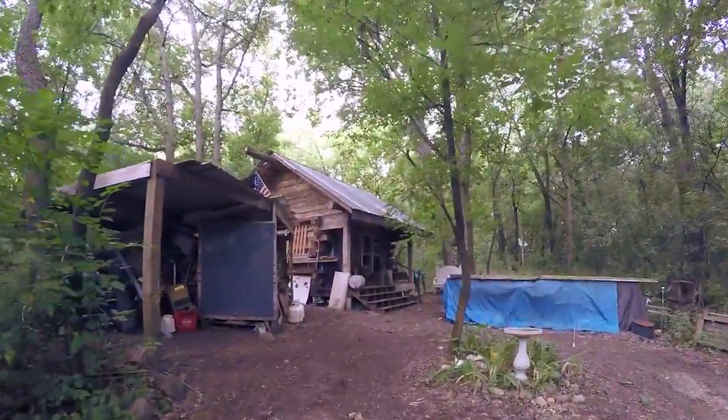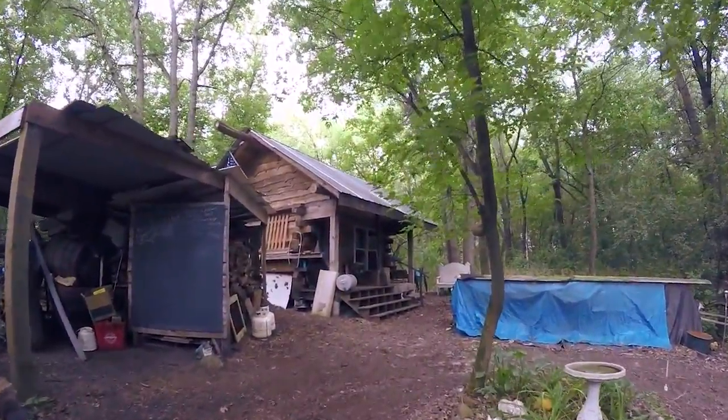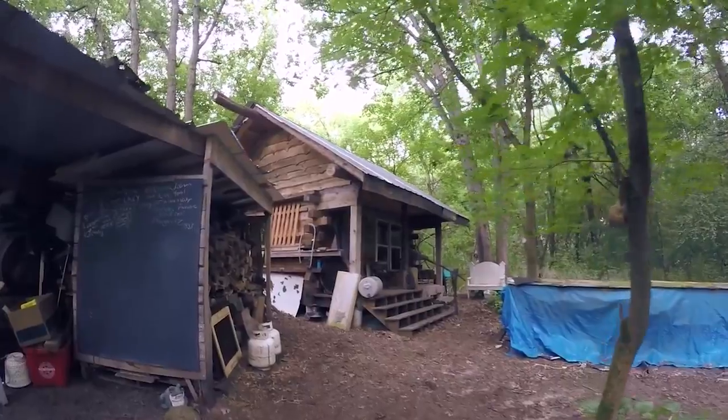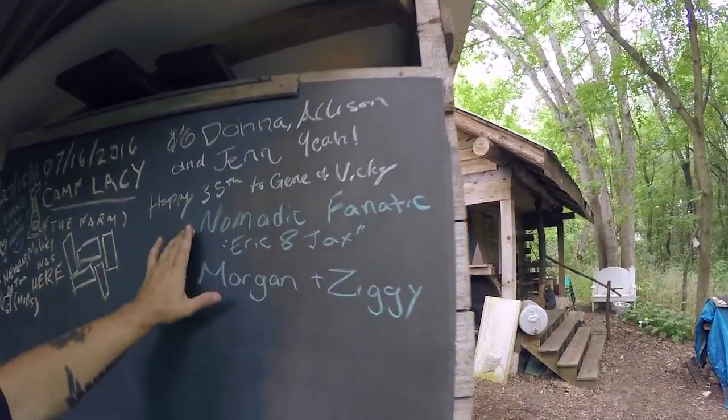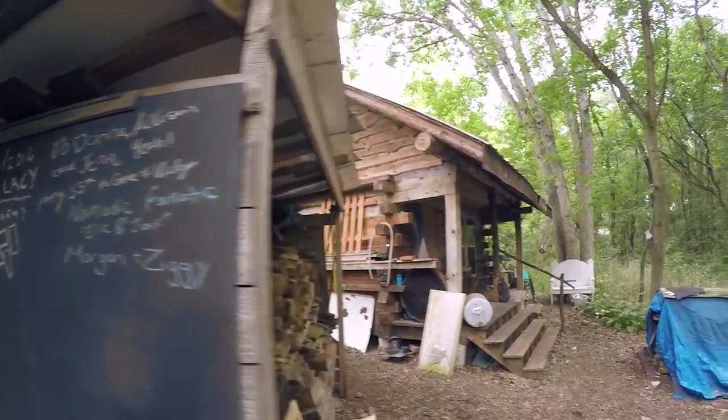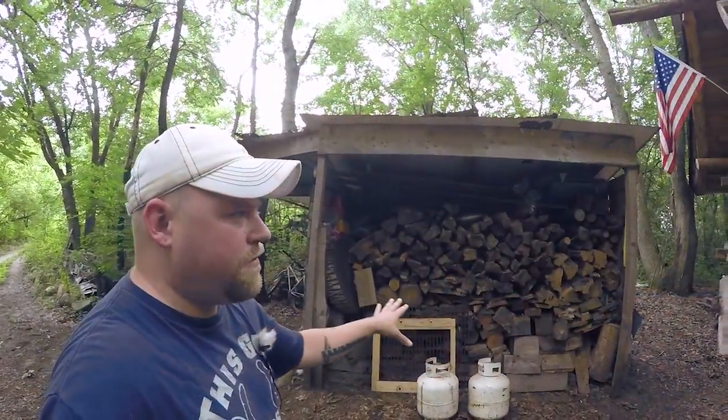Now this one out here is Alan and Charlene's private little cabin made out of wood. Oh, he's got this chalkboard here where he lets visitors check in. So, Nomadic Fanatic, Eric, and Jackson, Morgan, and Ziggy. Yep, we were here. Firewood storage.